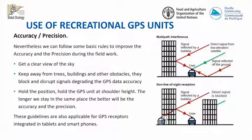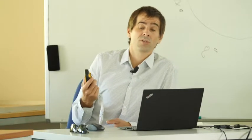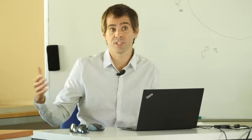But there's other stuff that we can do to improve the accuracy of our position, of our locations. Or maybe from another point of view, we need to do this to not get too many errors, to not get low quality locations. Because sometimes it's not the problem of the device, it's the problem of the enumerator, who is not doing the work properly. Maybe because in the training he didn't understand the different steps.